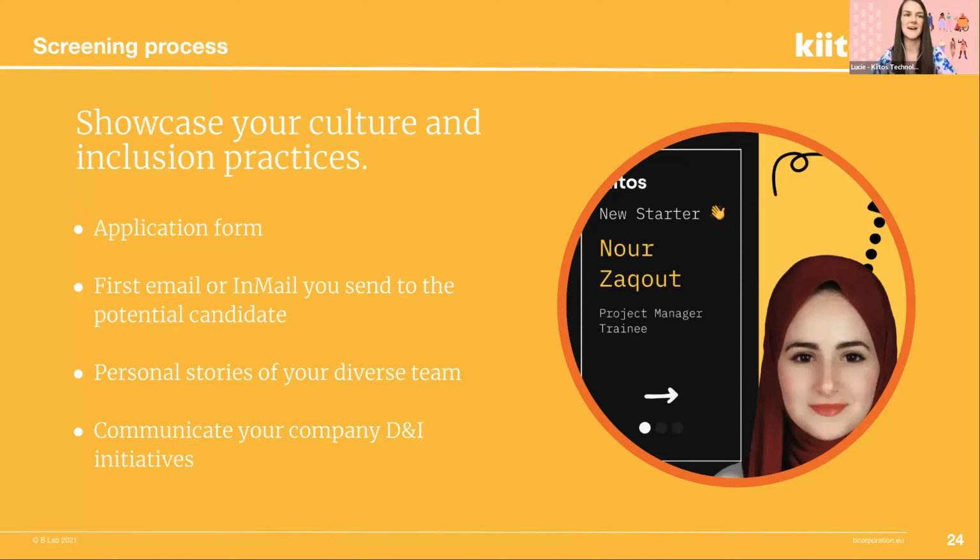For Kiitos, in terms of screening process, we always want to showcase the culture and the inclusion practices we already have in place. So it all starts with the application form and the first email you send to the potential candidate. So if you are already successful in hiring diverse talent, show them, share their stories, include them in the hiring process, let them actually source with you for the candidates, invite them to the first screen calls. And if not, at least share your initiatives, how you think about bringing more diverse talent into the company, what diversity means to you, because it actually helps candidates to see that your company is thinking about it, wants to be inclusive or already is.